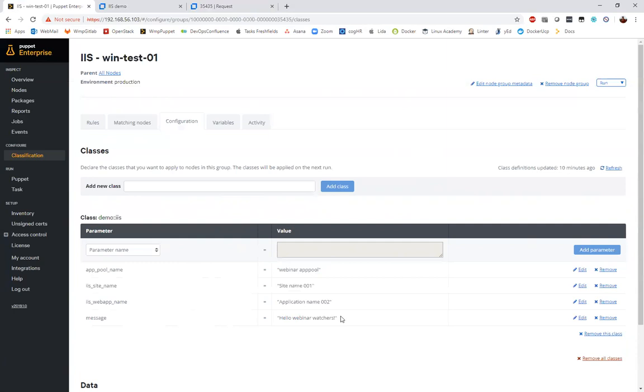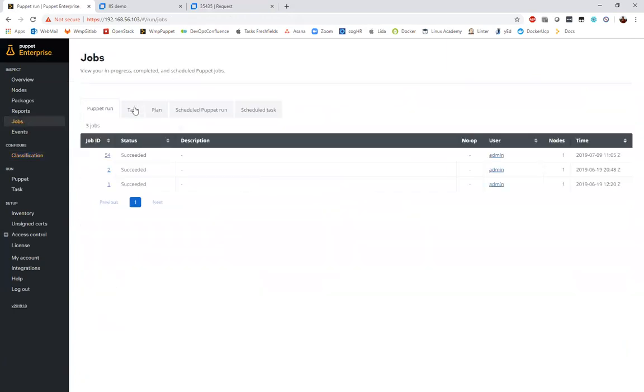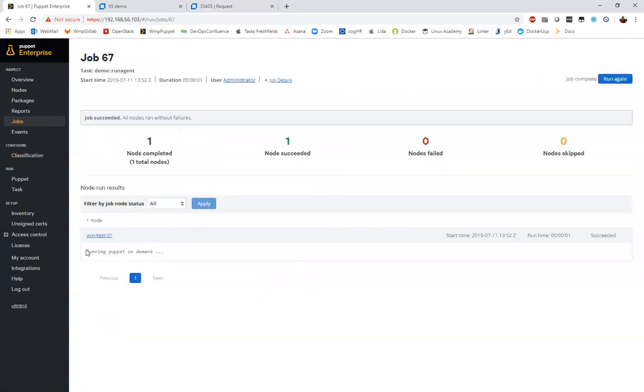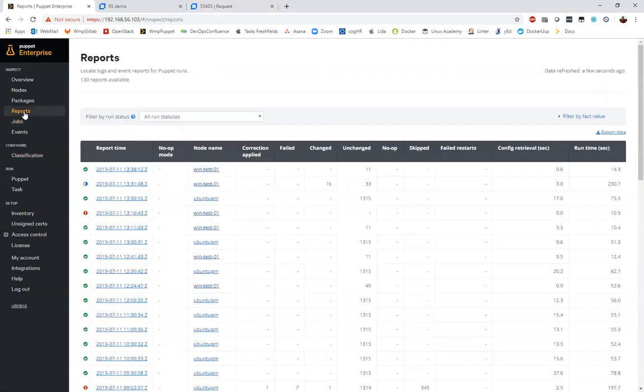So there's only the fourth task left, and the task is executing a task in Puppet. And it already finished. Running Puppet on demand, and that means that Puppet is running in the background on the node WinTest01. When it finishes, we'll be able to see a report in here. It will probably take a couple of minutes, so let's pause and come back when it finishes.